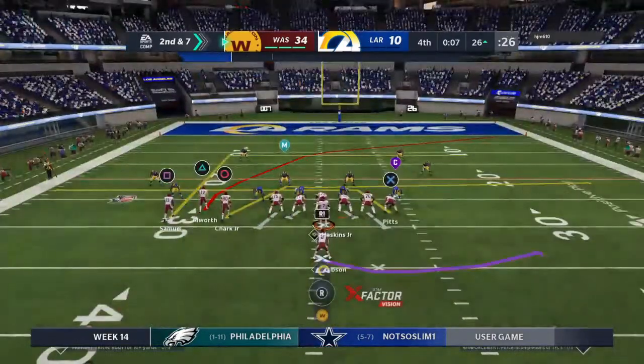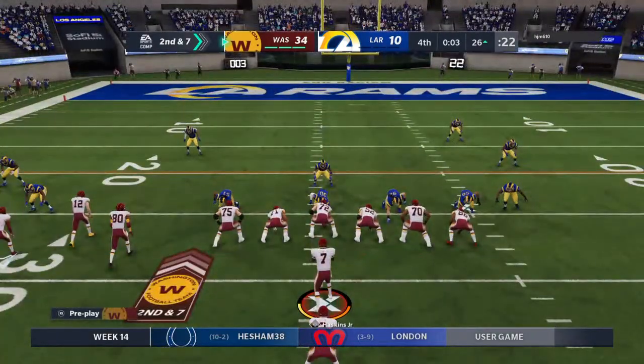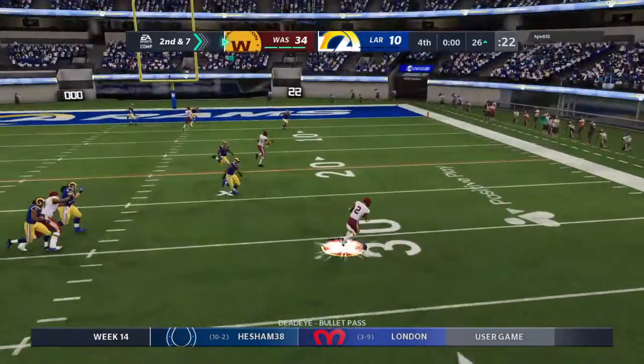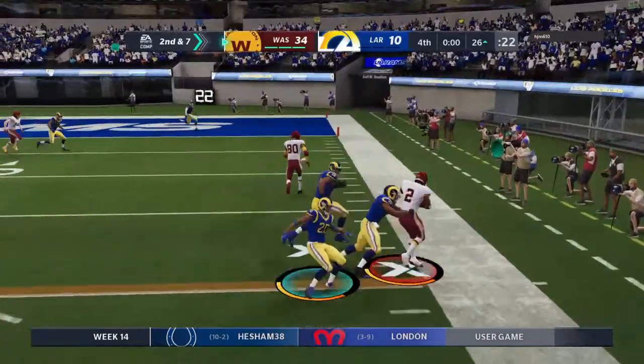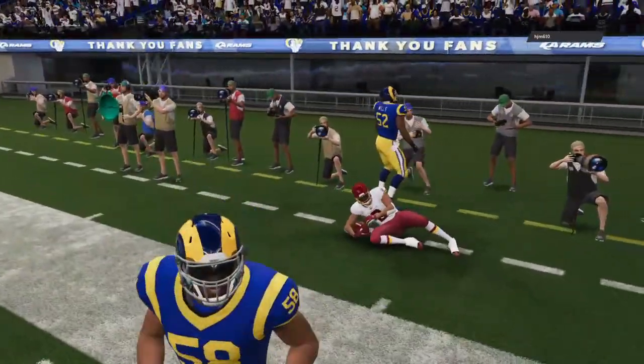A gain of 3, second down. To pick up a 3. Brings up 2nd and 7 at the 26-yard line. That one looks like he'll throw here. And that'll be complete to the running back, Gibson. And he'll go out of bounds in the red zone just inside the 20.